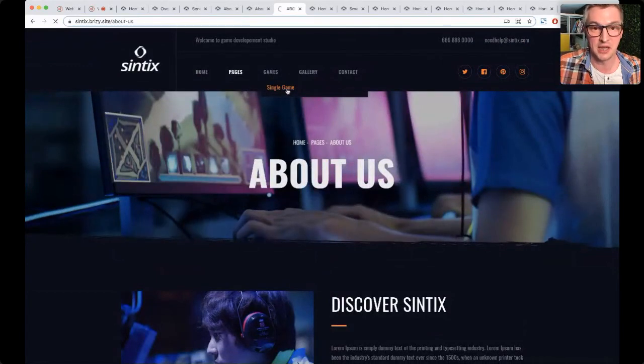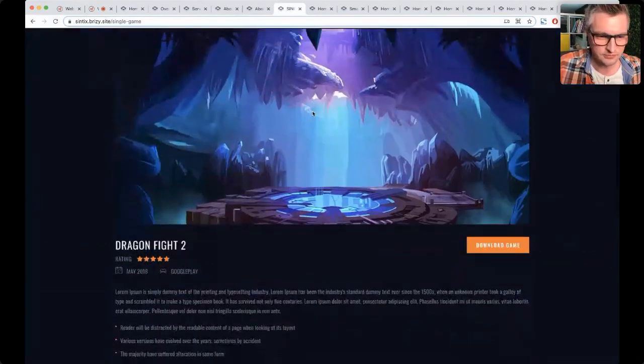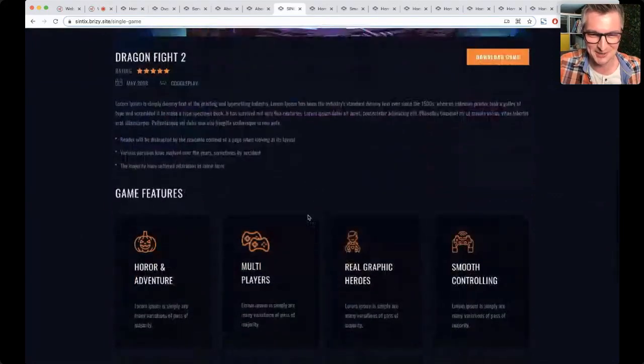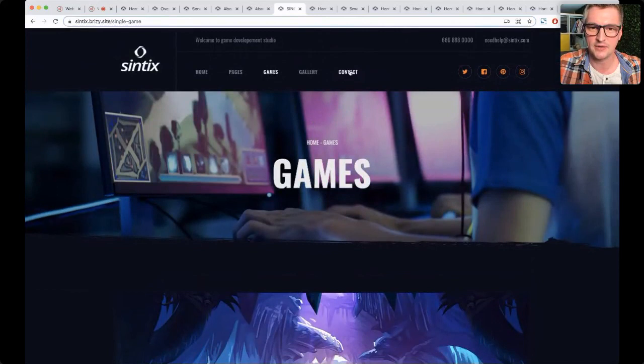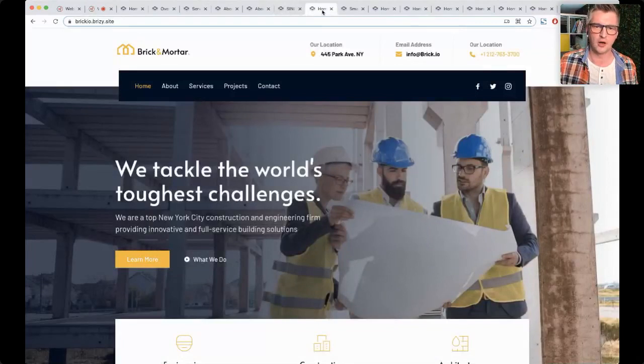Let's go on a single game page. If you're an indie developer, let's say, you'll most likely use this page. So, Dragonflight 2, interesting. Maybe I'll try to play it. Yeah. A gallery, a contact, let's move on. These are our standard pages that you can find in almost every layout pack. We'll go to a brick and mortar website. I really like this one, and I'll tell you why.